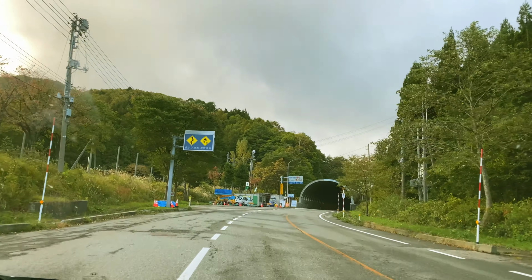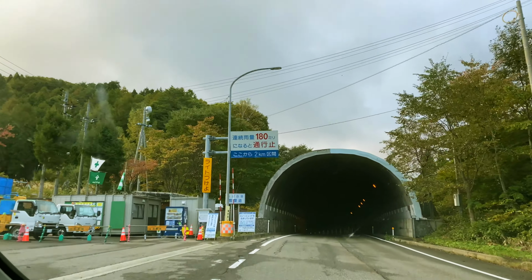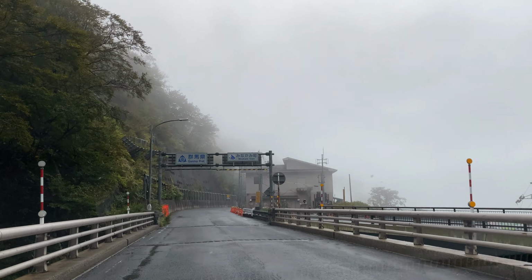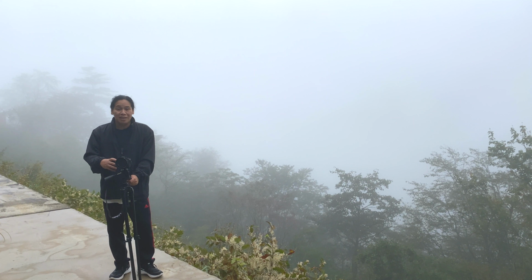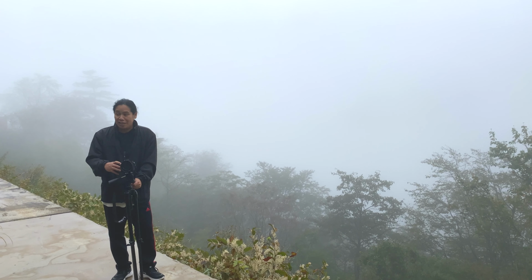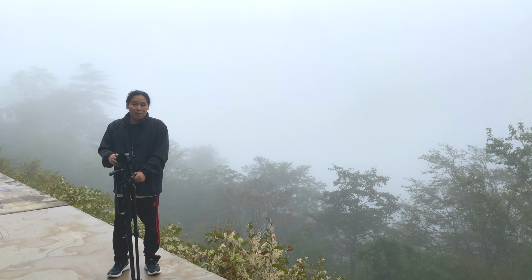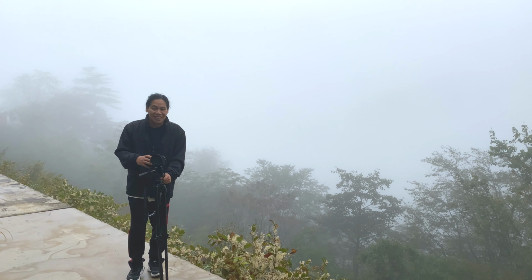After the great aerial survey of Naeba, it was time to go ahead and push through the boundary, and we went through these tunnels and we arrived at this border, and it was so cloudy. Right now we are here in the middle of the mountain. This is actually the border between Niigata prefecture and Gunma prefecture, and there is a car coming. This is a highway, so sorry about the sound. And another one is coming.